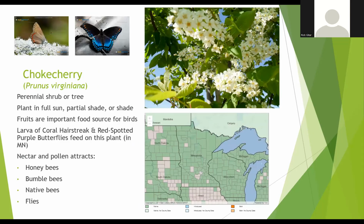And last one. Chokecherry, another white flowered plant. This is a tree or a shrub. It's also known as bitter cherry or Virginia bird cherry. It grows 20 to 30 feet tall and often forms thickets. It can be planted in full sun, partial shade, or shade. It's an important food source for birds.